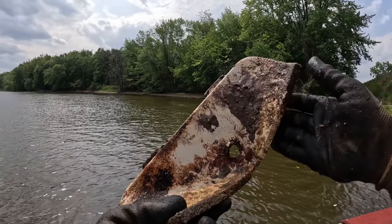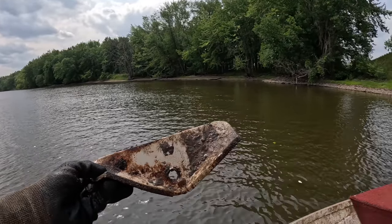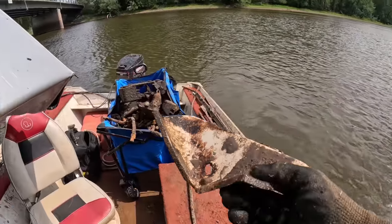Are these seriously coming off of like safes or something? I mean, it's super bent up. Looks like somebody took a hammer and just whack. Holy smokes, dude.